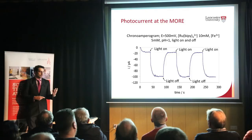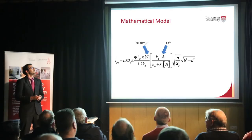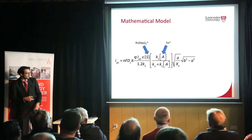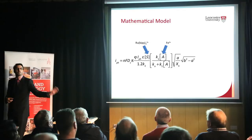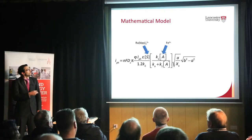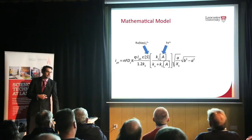What information? Well, that's the million-dollar question, right? So we did a bit of maths, okay, and we determined that the photocurrent was given by this monstrosity there. Now, I don't want you to focus on that bit yet, or at all, frankly, because that's the time-dependent response, and I don't want to talk about that today. What I want to talk about is the fact that this photocurrent here is dependent on this S species, which in actual fact is my ruthenium species, and this A species here, which in actual fact is my iron species.